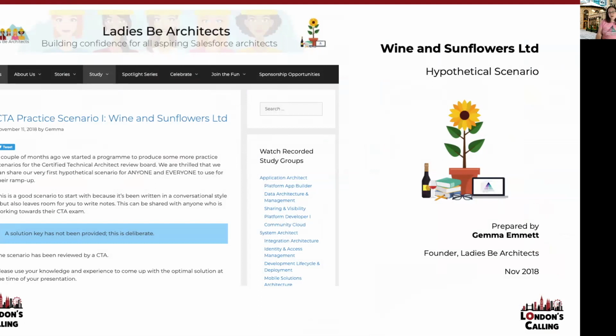So this is an example scenario that we built as part of Ladies Be Architects to allow people to practice their presentations, because once you have been given that scenario, you are given a couple of hours to read it and to prepare a series of artifacts. You are then given 45 minutes to present your solution and the artifacts that you have created to prop up your solution and justify your solution. You have to go to the right level of detail, but you also cannot run over on time.